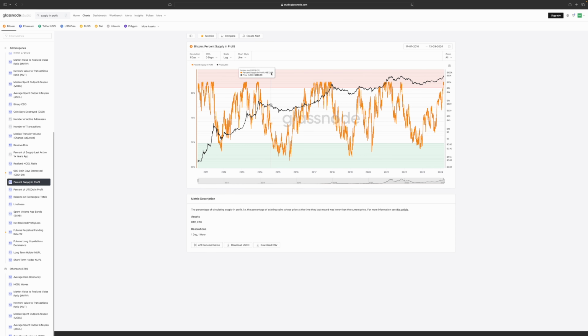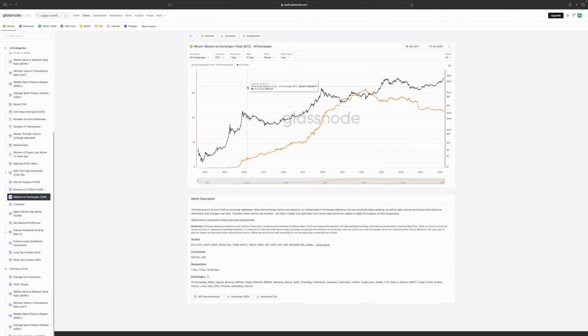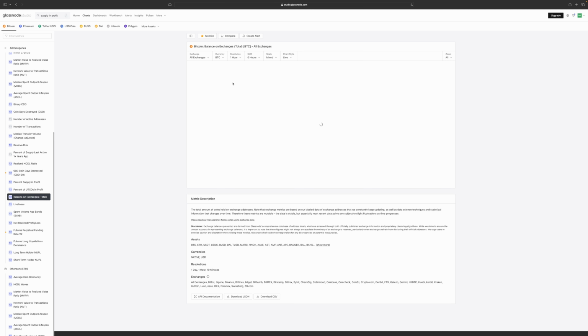So now we're going to unpack this further, and we're going to take a look at balances on exchange. The key ticker here when you're looking at the balances on exchange, the big picture, I'm going to narrow this down to a 1 hour threshold.